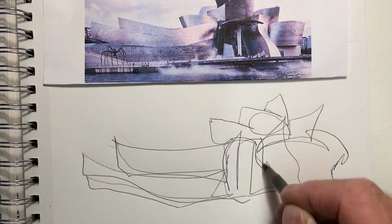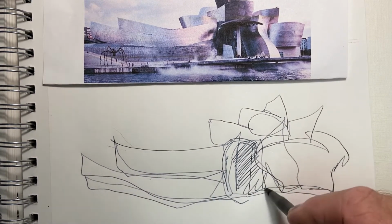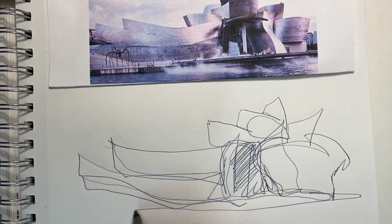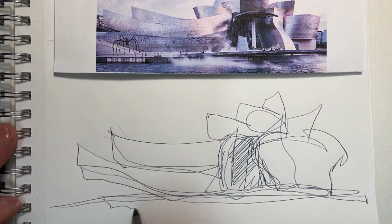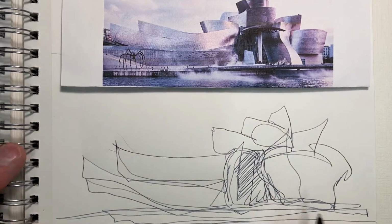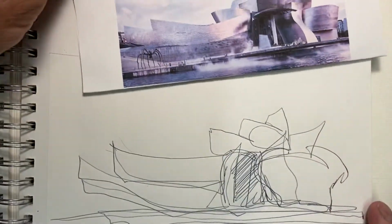It looks like for areas of contrast, he'll just go in and squiggle some lines in there for a little bit of contrast. And this is an ocean. Bilbao is a seaport, so he'll put this right next to some water, maybe here. And I think that's it. That's a Frank Gehry. That's kind of what he does. See, this is one of his original pieces for Bilbao, and this is the one we came up with.